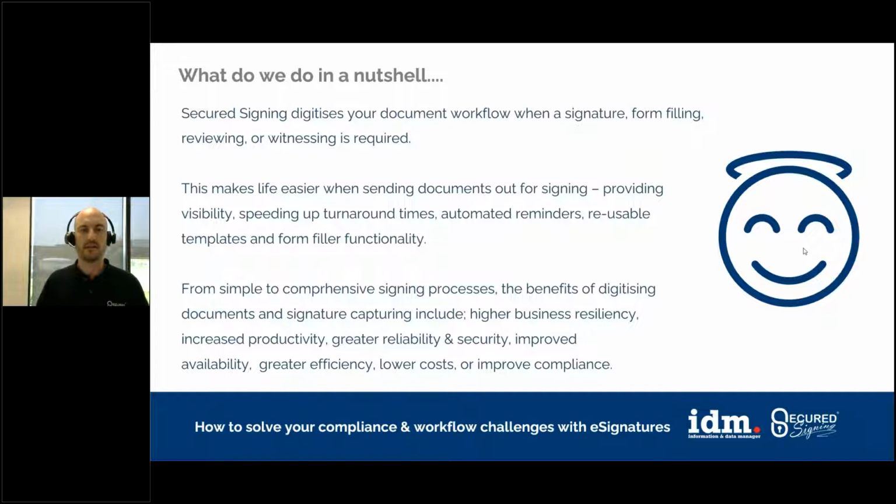And in summary, we digitise. So we take your manual signing and document processes at the moment, and we digitise it. And that's when you require a signature or a form to be filled out. Documents need to be reviewed, or witnessing of documents is required. And that's what we do.